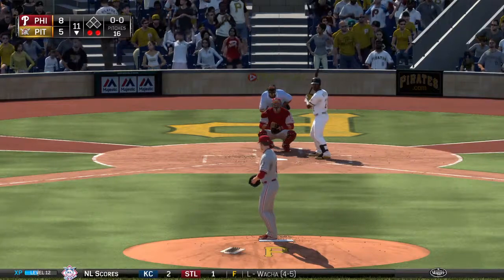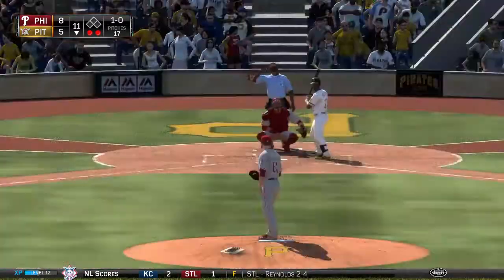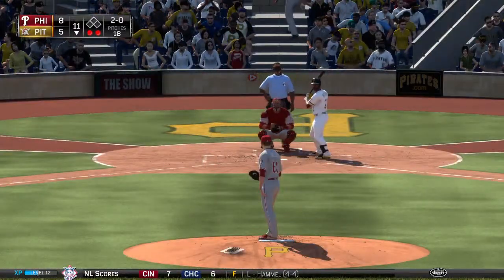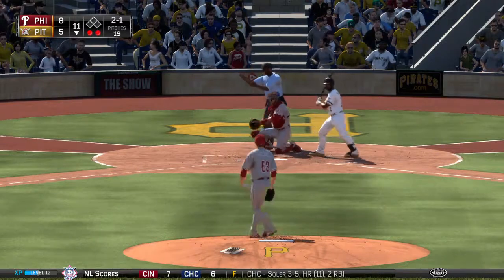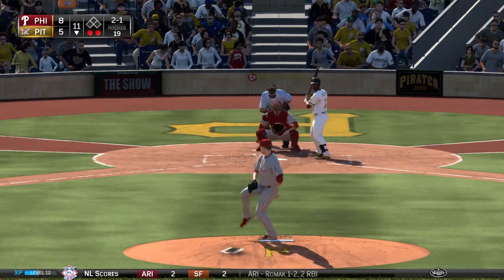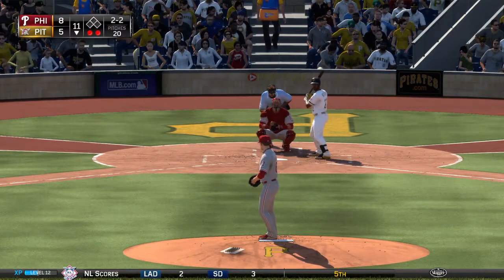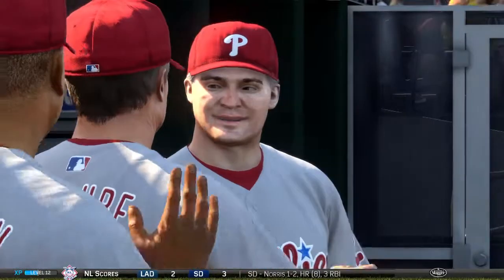Here is Andrew McCutchen. One ball and no strikes to McCutchen. Ball. 2-0. 2 balls and 1 strike. That's an MVP. Here we go. 2-2. Knock it out of here! Ball. Called third strike, game over. Phillies win by the score of 8-5.